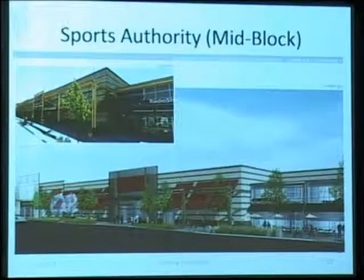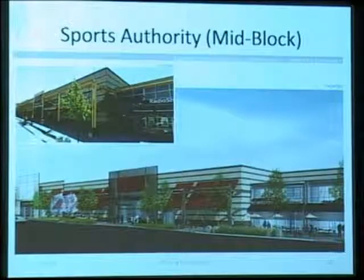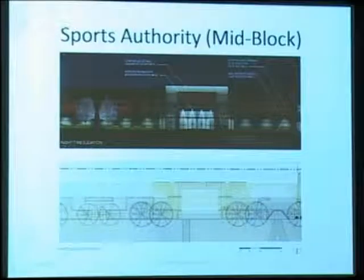Sports Authority, which is a tenant that will remain, is mid-block. It is the largest retail tenant, closest to the small stores on the western portion of this project. And there's a nighttime view of that.